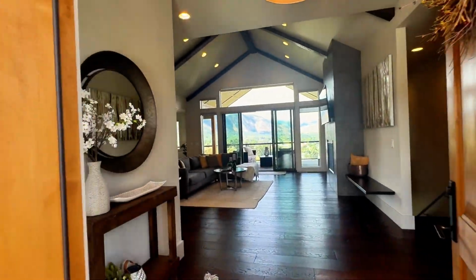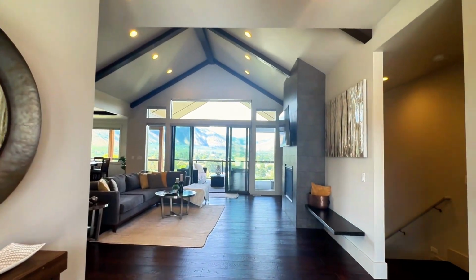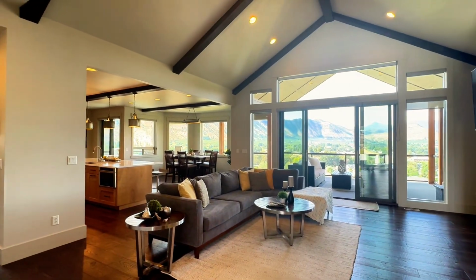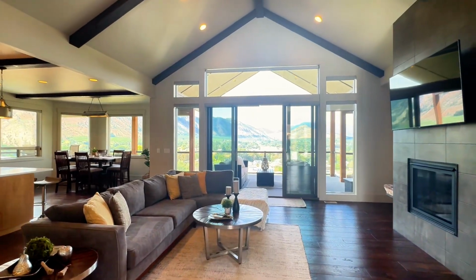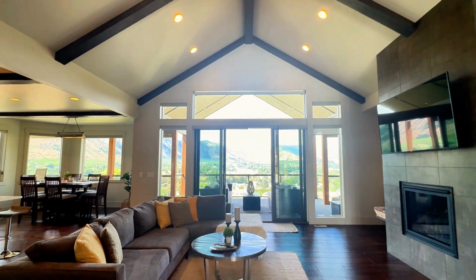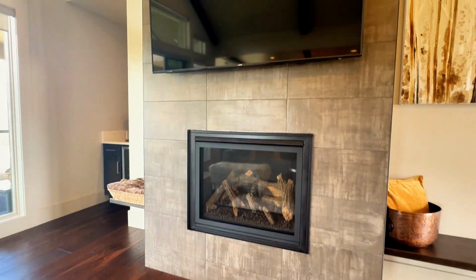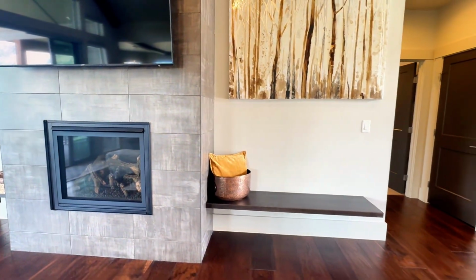Okay, built in 2019. So not quite 100% brand new build, but it sure showcases like it is a new build. You walk in, the first thing that you're greeted by is all of these windows and absolutely spectacular views. Large vaulted ceiling with some beam work and floor to ceiling glass, gas fireplace, and a floating bench here.